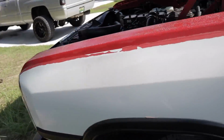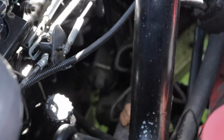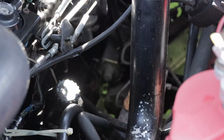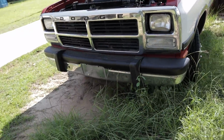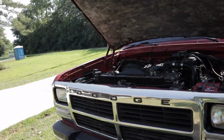It's not too hard to get to on these 5.9s. It's right down there, right at the bottom, and I think it's 4 bolts. I just got to get to it and crawl underneath it. Like I said, I haven't even moved this thing, and I think there's ant beds and stuff under there, so it's going to be a pretty fun project once I get to it.